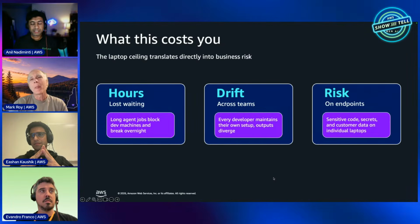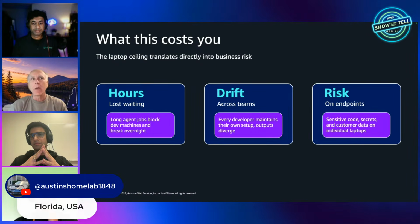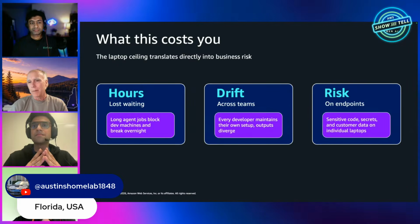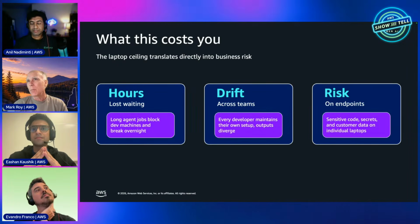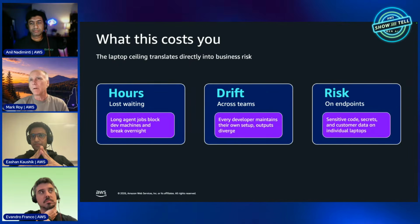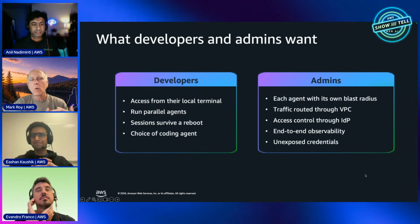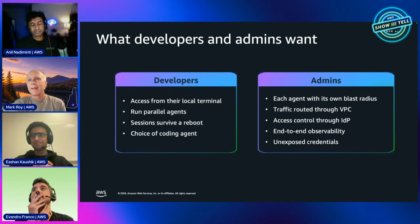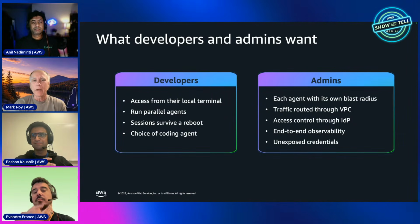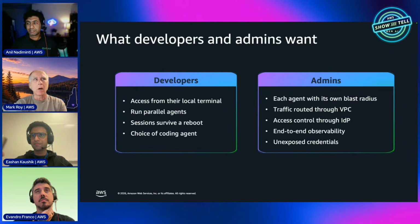under control. Some of the downside of the way the world works today, you end up with a lot of wasted time. You end up with drift across different teams, and then you've got this risk of agents doing bad things. So what are developers looking for? They want to continue to be able to work as if it's like their laptop, but they want to do more. They don't want to be constrained by how much can be done on the laptop.